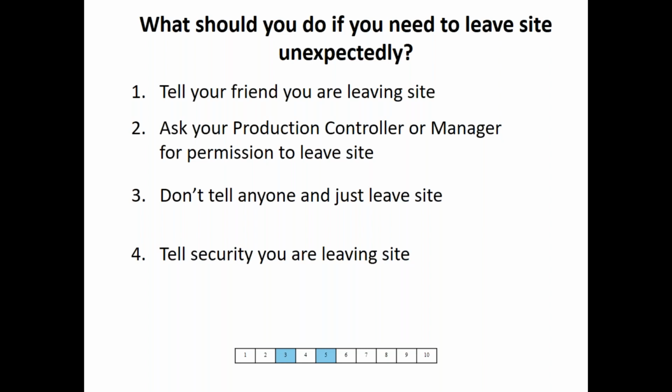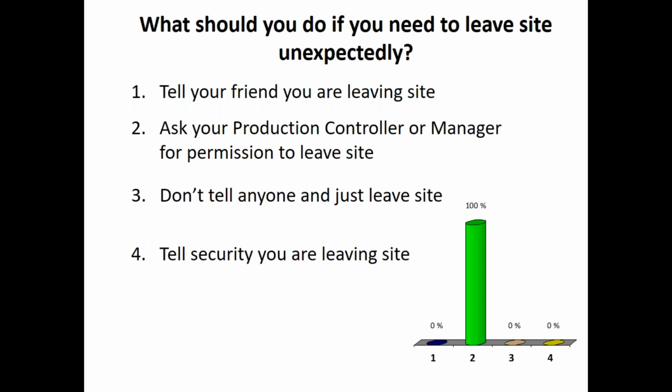So if you are the trainer in that scenario, you then just press the space bar. And I can immediately see that 100% have got option 2 correct. But again, I've color coded it to be green, so I know that that is a correct answer.